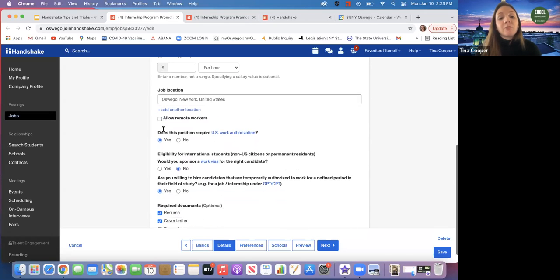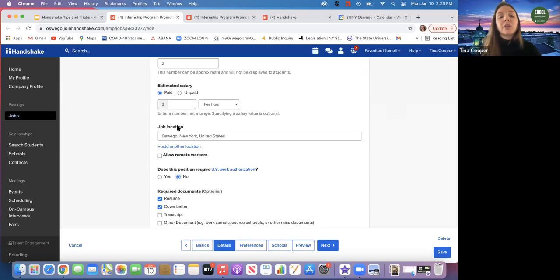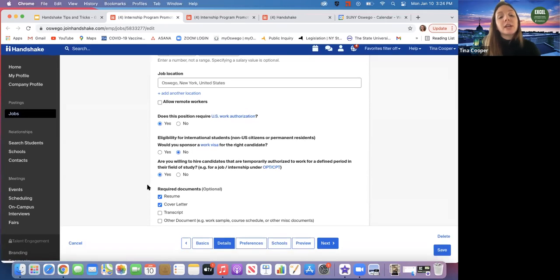Job location, very straightforward. This is an area you want to be sure you understand. If you have questions about these 3 questions, please feel free to let us know. A lot of people will say that it does not require US authorization. This should be the way right here that you answer these 3 questions for all of your positions. All of our students do have the appropriate paperwork that they need in order to be on our campus in different roles.